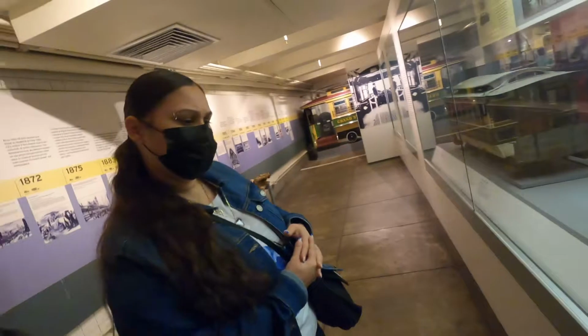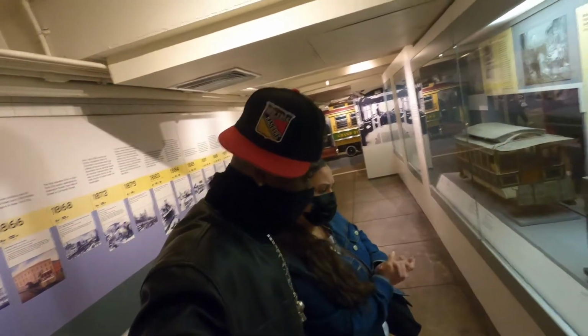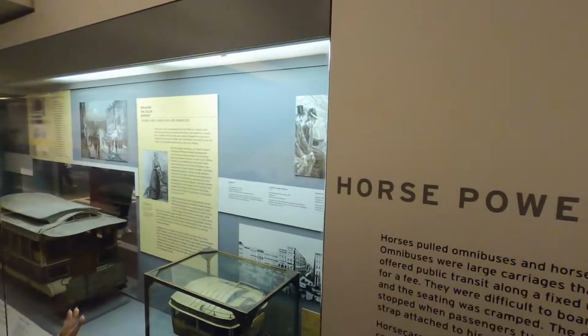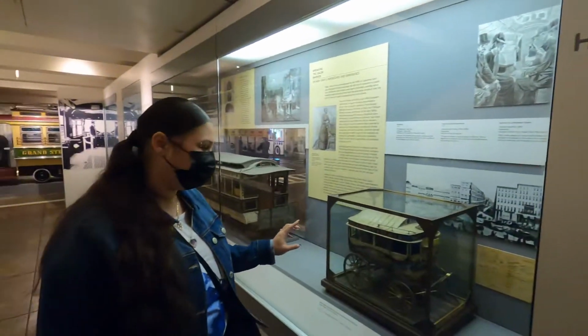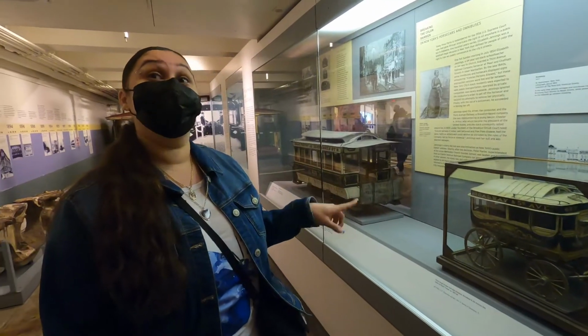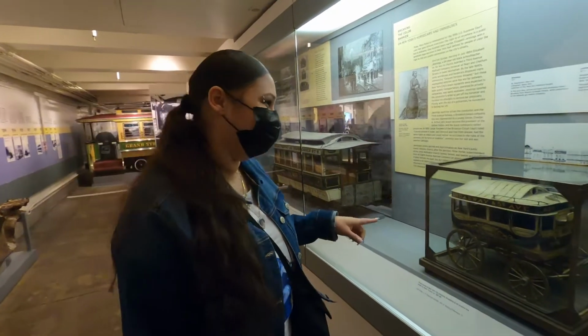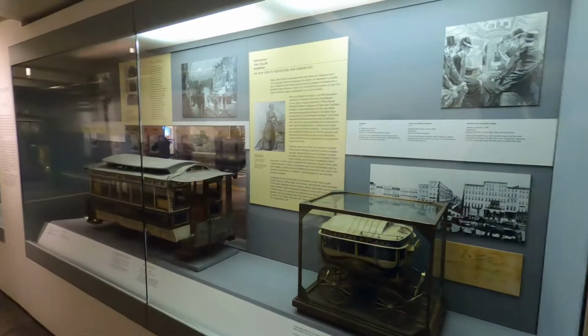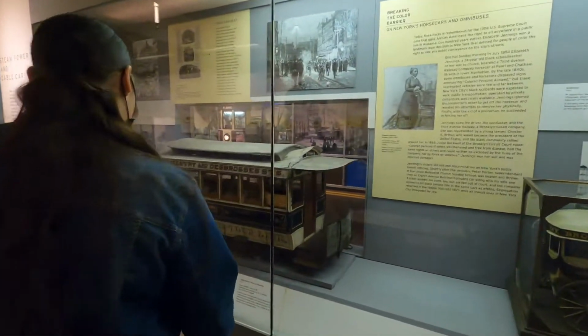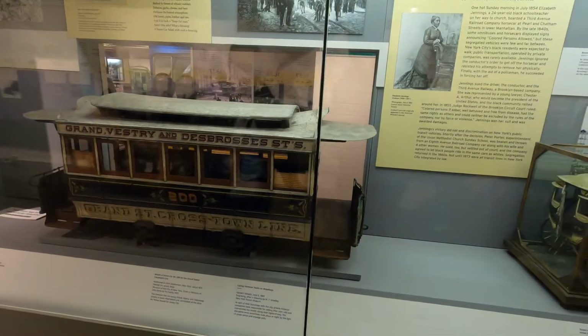Says passenger tickets for Bushwick Railroad Company, Brooklyn. Reproduction. So basically, this was made in 1860. This is how people used to get around in the 1800s. That's crazy. Whoa. Wow. Just looking at it, like, wow. And then the day just evolved in 1885.